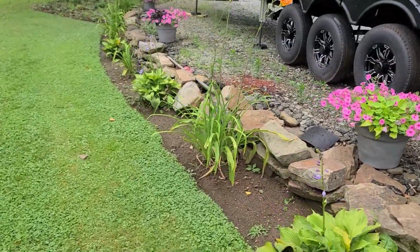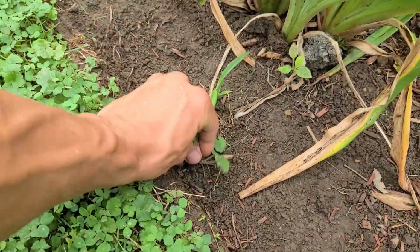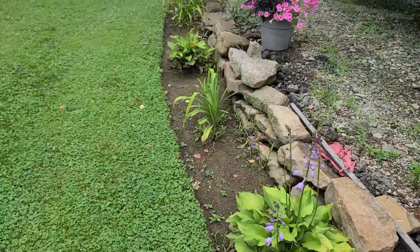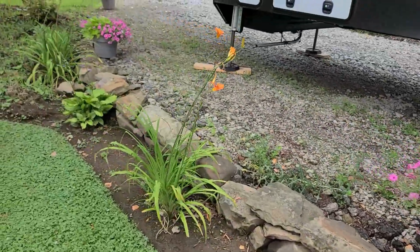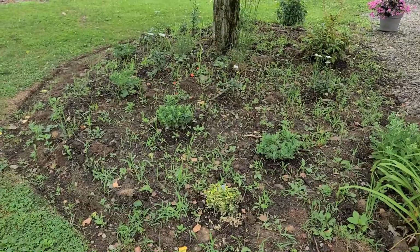And I'm having a lot of trouble with this creeping Charlie in my grass. It's ground ivy, but it really likes to ramble over my border and make it not look so nice. But got the purples and the oranges and the pinks out here, looking pretty good. And another reason to mulch your bed, you can see all the weeds.